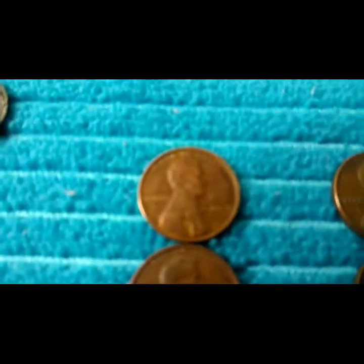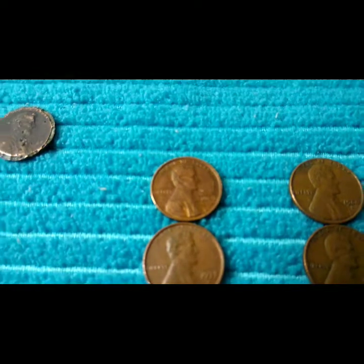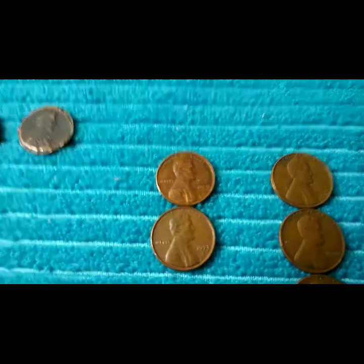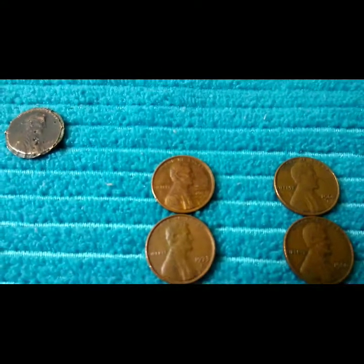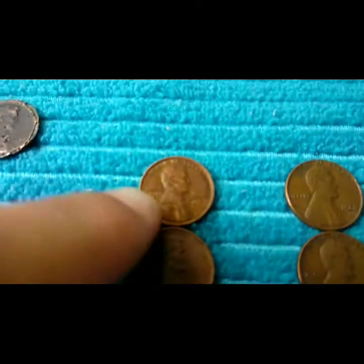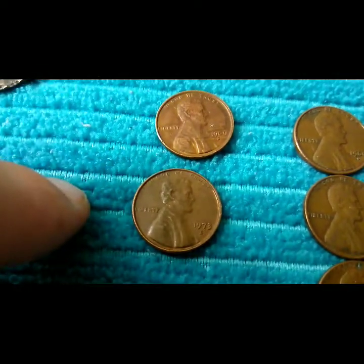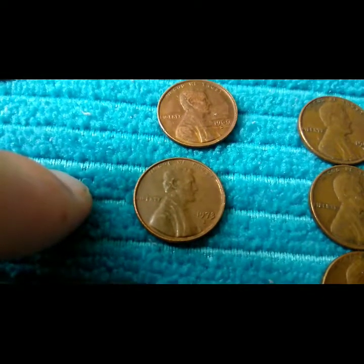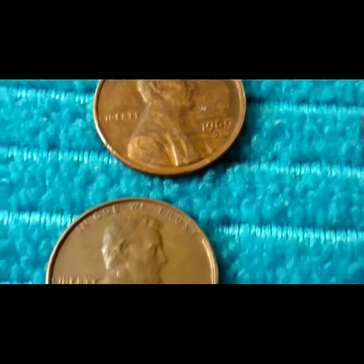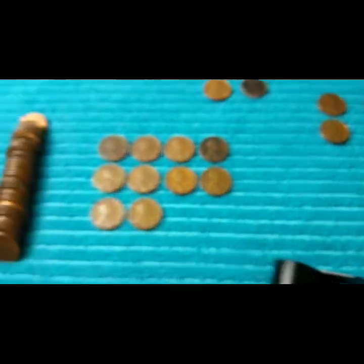And for S mint marks, there is a 69 maybe? What's going on here, camera? Yeah, it's a 1969. There we go. 1969. And a 1973 S. Both S mint marks. There's an S. There's an S. What else we got?